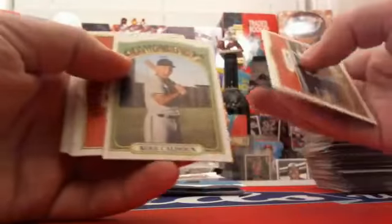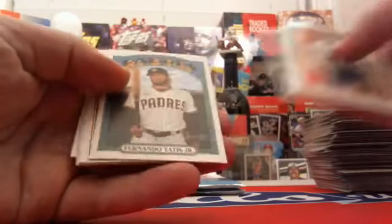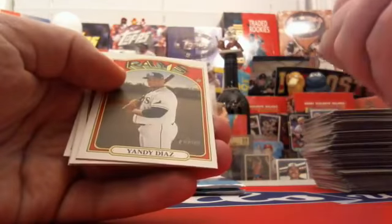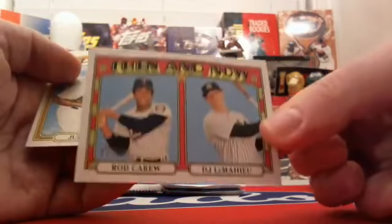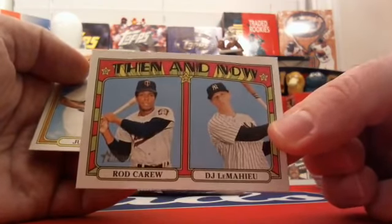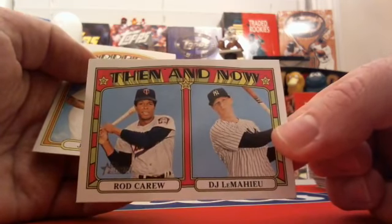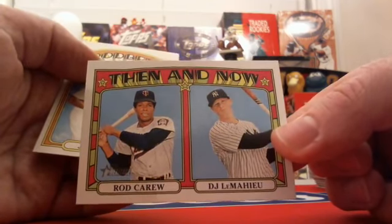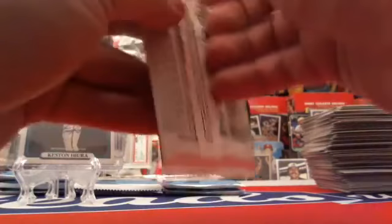Bregman in action, base, Calhoun. Dylan Carlson, rookie in action, Lane Thomas. Tatis, Yandy Diaz, and for the Twins, then and now, Rod Carew, Hall of Famer Rod Carew, and DJ LeMahieu, going to John Baldwin. Julio Urias and Renato Nunez.